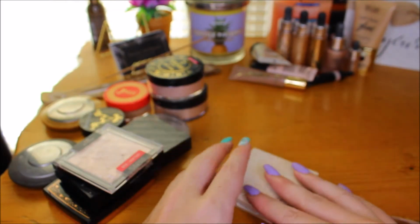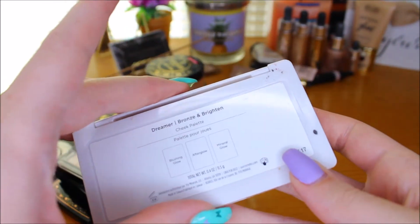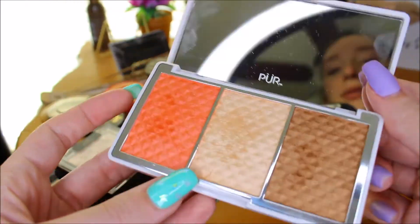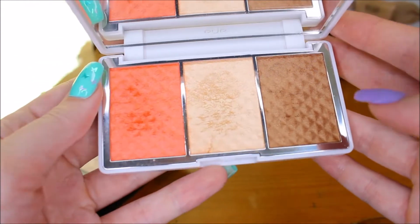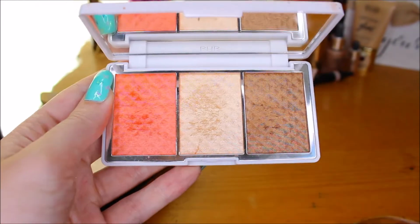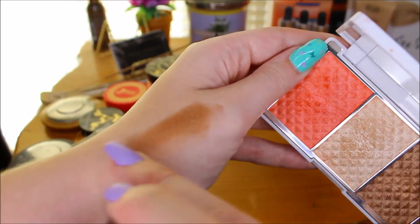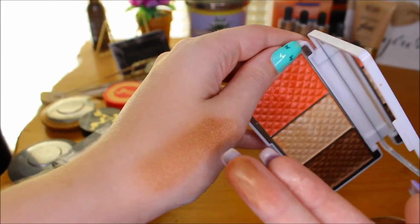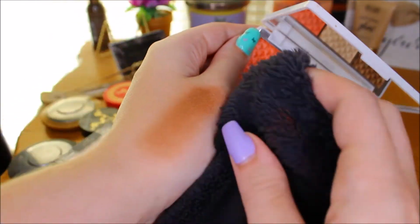Yeah, it's gotta go. The Pure Cosmetics Bronze and Brighten. This is way too freaking dark. I feel like maybe this was supposed to be a universal shade kind of palette, but it's not. Everything's glowy. That's what I don't understand. It's insane. The bronzer is like an eyeshadow. It's basically an eyeshadow.